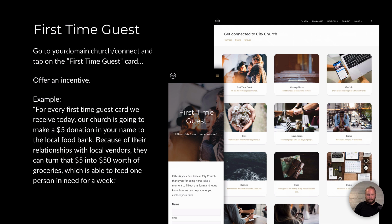And the key here is to offer an incentive to your first-time guests. Okay, so an example is this. Welcome to our church. We're so glad you're here. If this is your first time, we want you to open your phone right now, go to yourdomain.church/connect, and tap on the button that says first-time guest and fill out the first-time guest form. For every first-time guest card that we receive today, our church is going to make a $5 donation in your name to the local food bank.